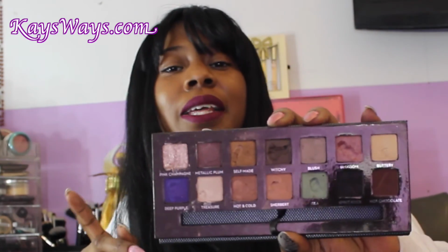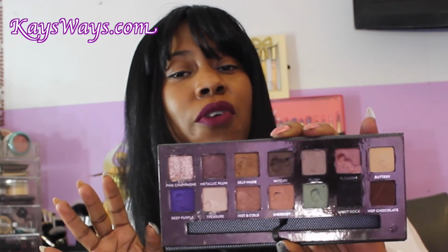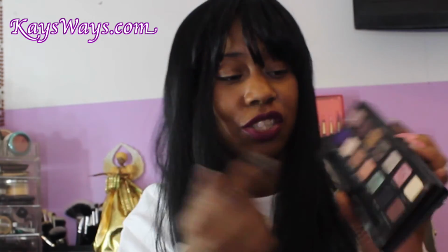Love this palette. Of course, the only thing about this palette is that it doesn't have the transition colors that I tend to reach for. So I would have to actually pull from other eyeshadows that I have. But it's all good because this also has Pink Champagne, and Buttery is the shade that I just told you was in that other palette. Deep Purple. This has got to be the best purple shade ever. This one is still on the market, so if you guys come across this palette, definitely pick it up.